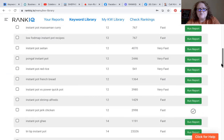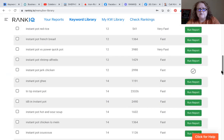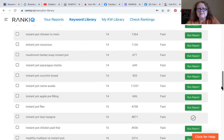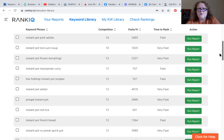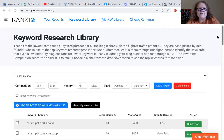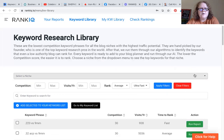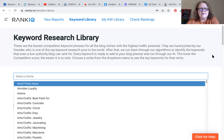So it's a really amazing tool, and it just takes the guesswork out of what are all my keywords and what are all of the things that I have to figure out. I mean, you can literally write a blog post in probably about an hour, which is super quick. And if you're faster than that, you could totally do it faster. But let me go back to the niches so you guys can see those, just in case you're wondering.